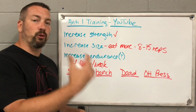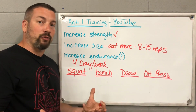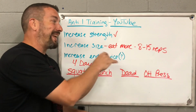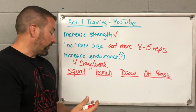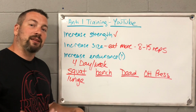It's not going to be super heavy to work on your strength. It's not going to be super light to do a ton of endurance work, like if you can do 50 push-ups in a row. We're not going to do multiple sets of 50 push-ups, but it's going to be in that 8 to 15 repetition range.